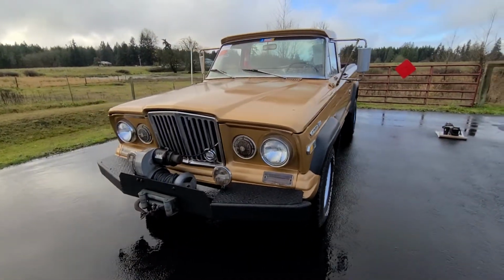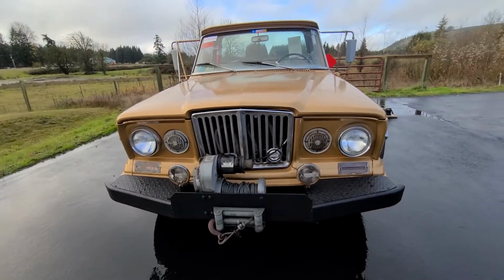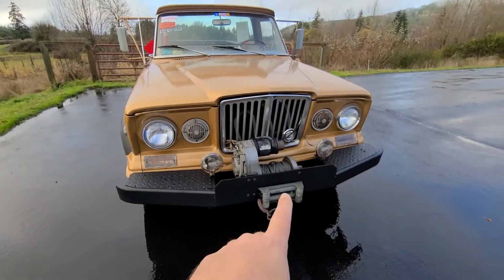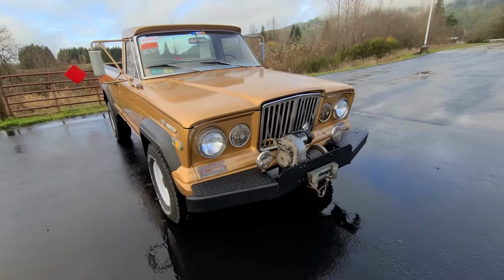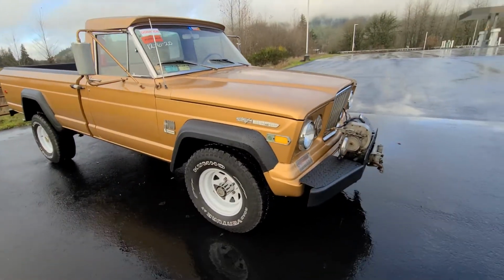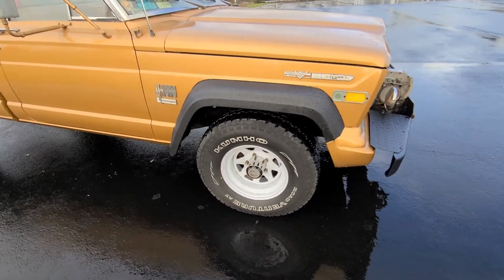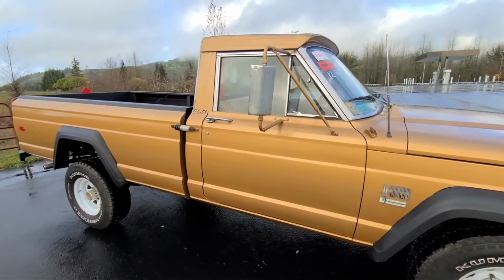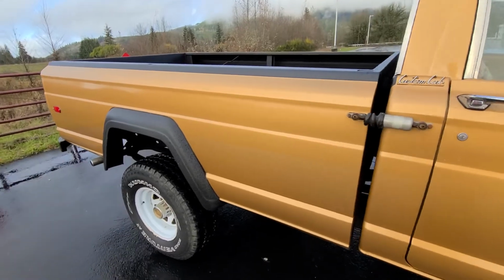This truck is nice. It's not Pebble Beach by any means. However, it is a really nice example. It has got a winch in the front. Really a super nice truck. The truck's beautiful. The bumper is really nice. It's got nice wheels and tires. It's got Line-X over the fender, the wheel wells. The bed is in good shape.